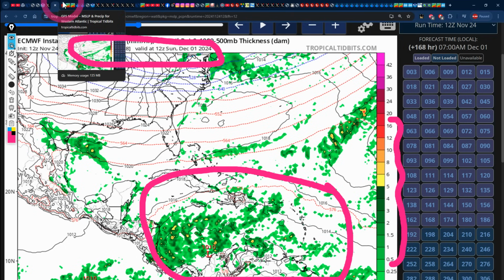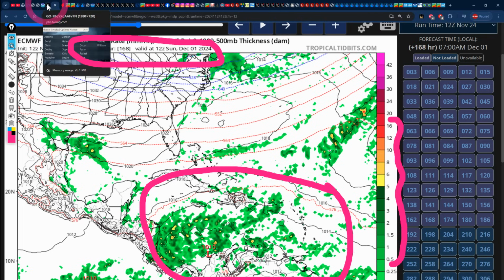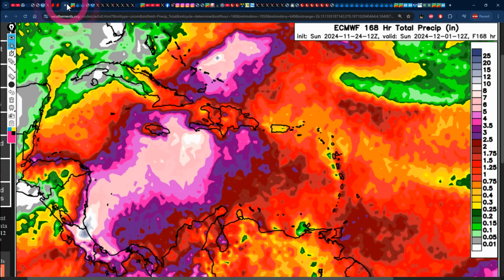so we don't have the consensus as yet, and we know that they have to work with the consensus on these global models, and that's what they use to make their predictions. But even if we don't get the next name on the list, which is Tony or Valerie or William, we know that there's going to be a lot of rainfall still to come across the Caribbean, including Jamaica, and we're going to be highlighting all of this.